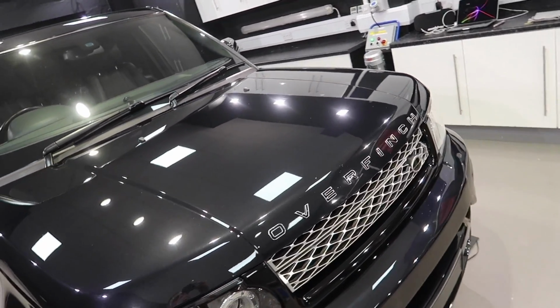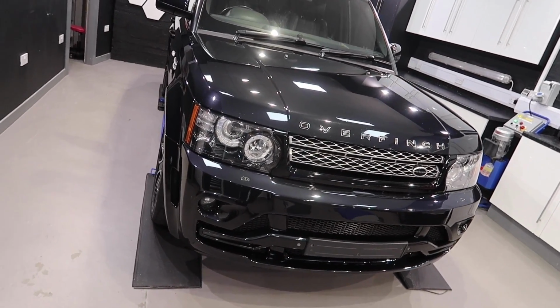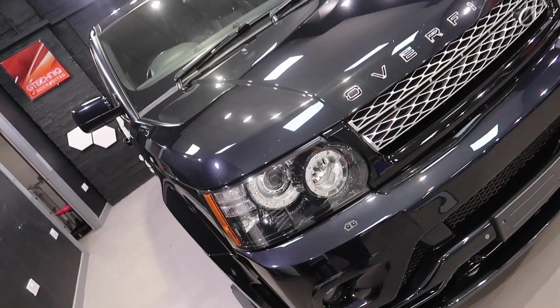The Overfinch, after 2-stage enhancement detail, full ceramic coatings. Oh, let's go.